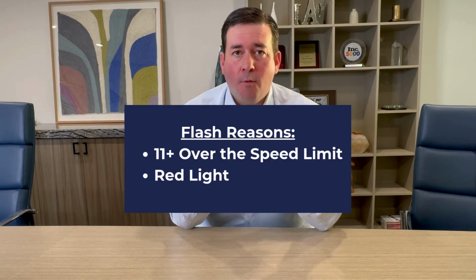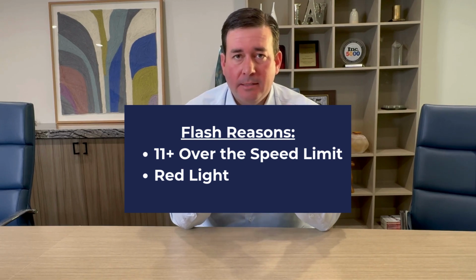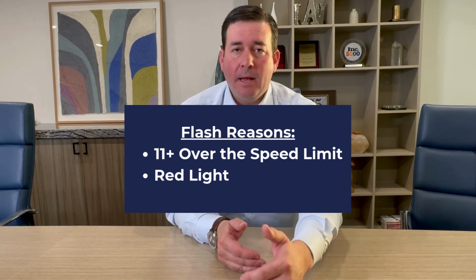So photo radar happens when you either get flashed for doing 10 miles an hour, actually 11 miles an hour over the speed limit, or a red light. Either one of those is going to cause the flash to go off, and then that's going to populate something that gets mailed to you.